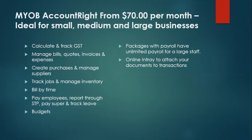You can pay your employees. There is no limit on the payroll, which is why it's bigger for larger businesses with bigger payroll, because you don't have to pay for each employee you put on board, whereas you do with the other, with QBO and Xero. So it's an all-inclusive package, and it has inventory built in, which makes it a lot easier to work with and manage your inventory and those kind of things. So as I said, it's probably for the larger businesses that really want to manage things and track things. And it does budgets, it does your pay super, your tracking leave, all those types of things.